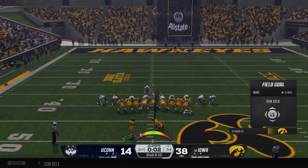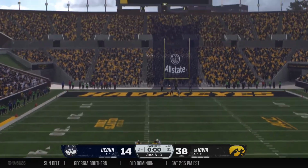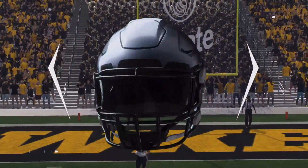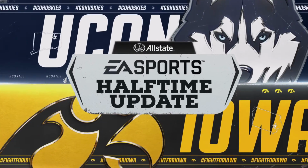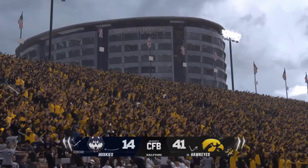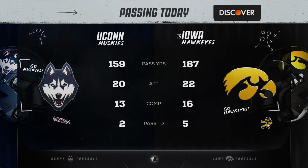Final seconds of the first half, and they'll try to put up 3. He's going to have to break out the thunderfoot on this one, a 57-yard attempt. He needed a little late boost from the crossbar, but he gets it to go through. And that will extend their lead even further. We've played 2 quarters here. Time to go to Kevin Connors in our halftime update.